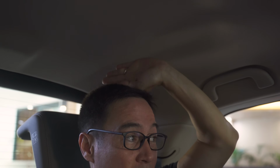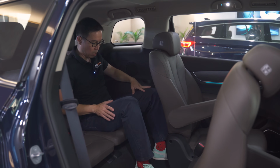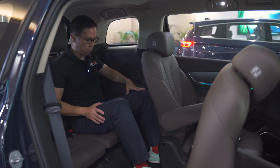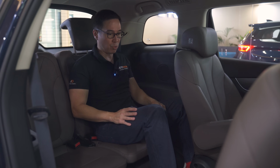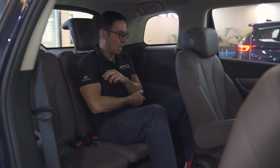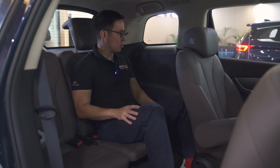Headroom is still quite decent, well, for my height. Leg room is still pretty good. This is, after all, the 6-seater, so you have one leg that can really stretch out a lot. The foot room is actually pretty good. The thigh support does leave you wanting because it is, after all, the third row. But I guess for smaller people like myself, it's not going to be an issue for small trips around the city. But yeah, it's quite spacious back here.